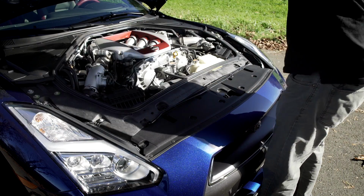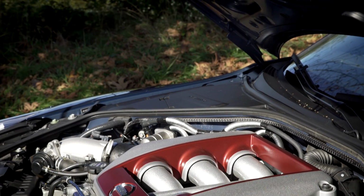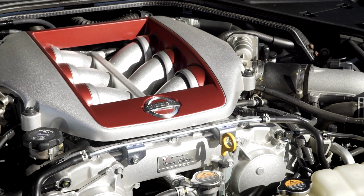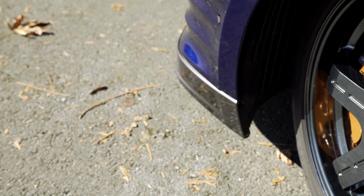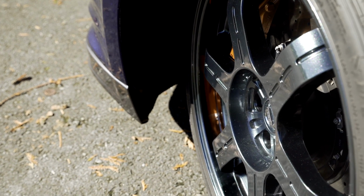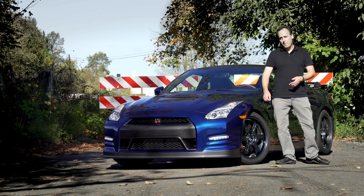Under the muscular hood beats a Nissan 3.8-liter V6. This is force-fed by twin turbochargers for a peak output of 545 horsepower and 463 pound-feet of torque. The wheels are 20-inch Rays. Anybody involved in the JDM scene will tell you those are both forged and lightweight. They are a perfect choice for this Japanese monster.